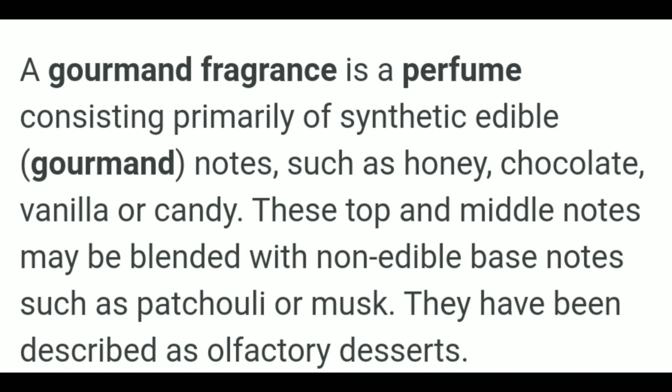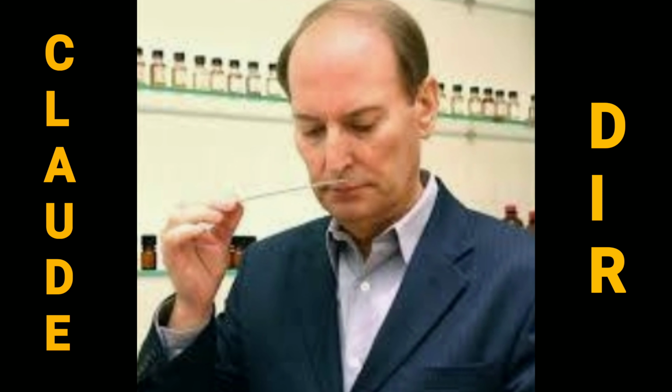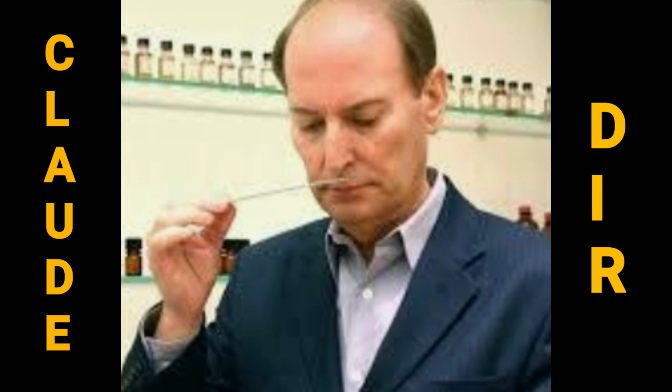It's considered a floral, fruity gourmand. So I'm going to put up some information about what a gourmand is as far as fragrance is concerned. This is a gourmand. Now the perfumer, or in other words the nose behind this, is Claude Dir from Maine.